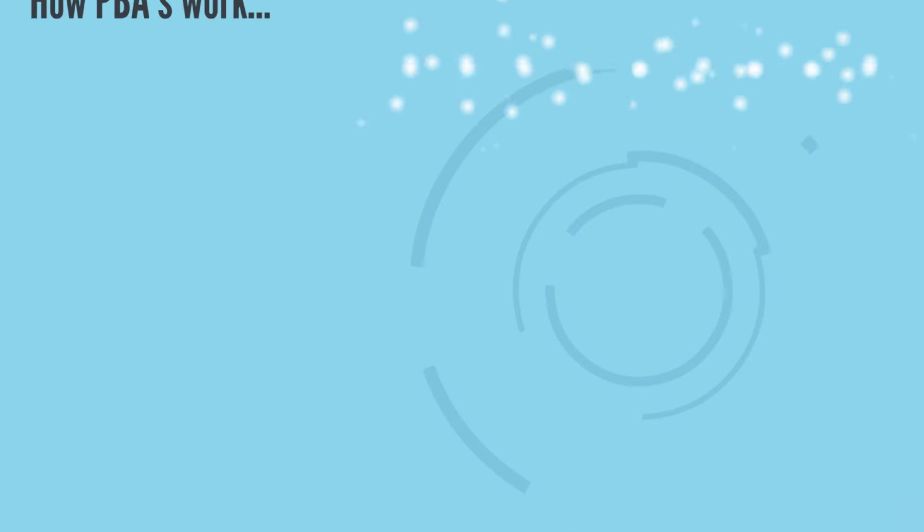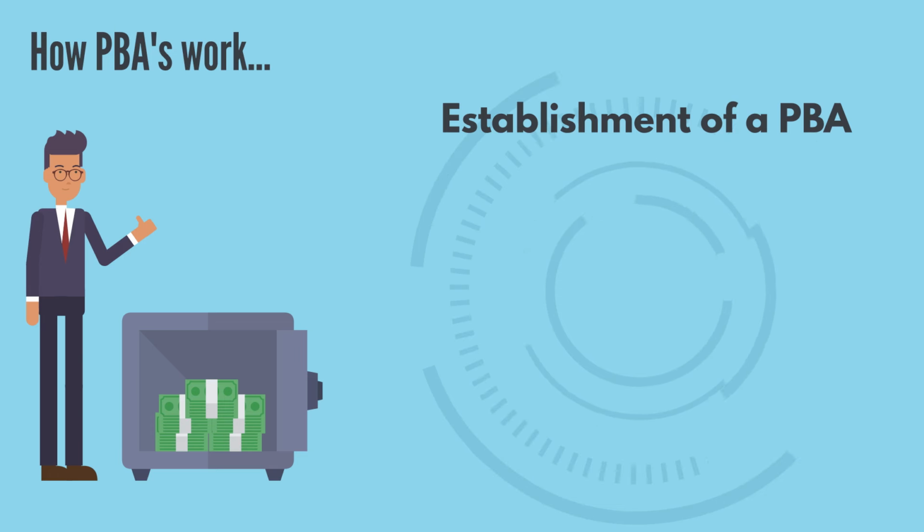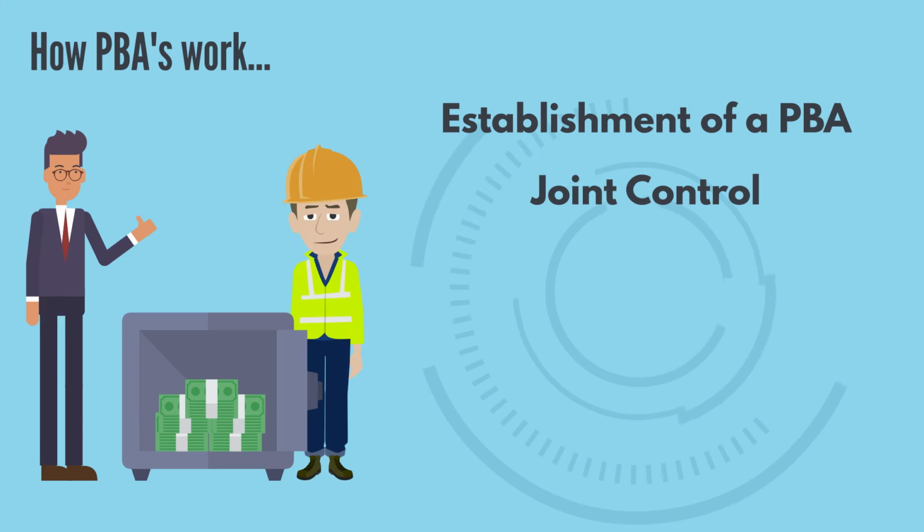So how do PBAs work? A PBA is set up at the project inception, typically by the client or main contractor. This dedicated bank account is separate from the contractors' and subcontractors' regular business accounts and is solely for managing project payments. The PBA is under joint control of both the client and the main contractor. This joint control ensures transparency and mutual agreement on the disbursement of funds.